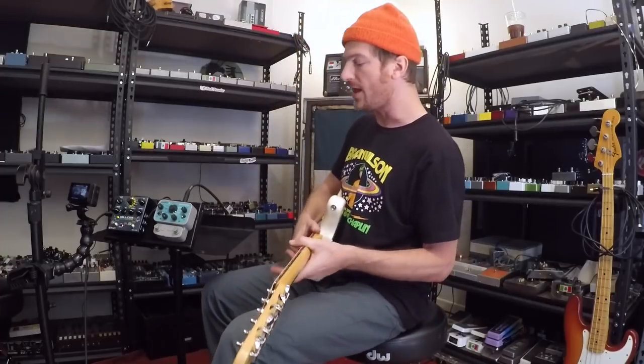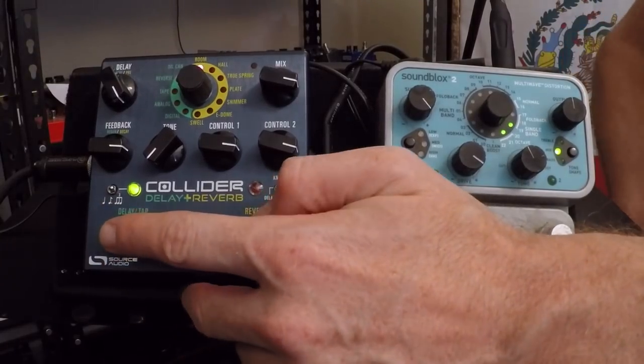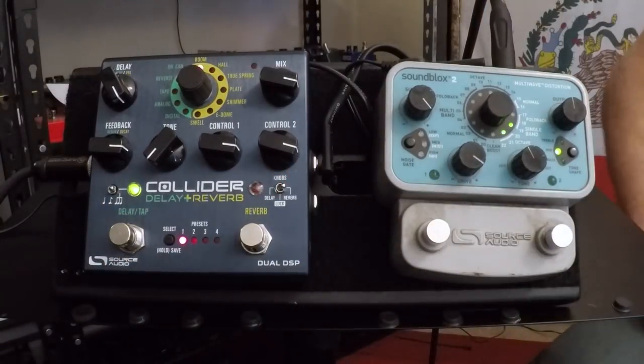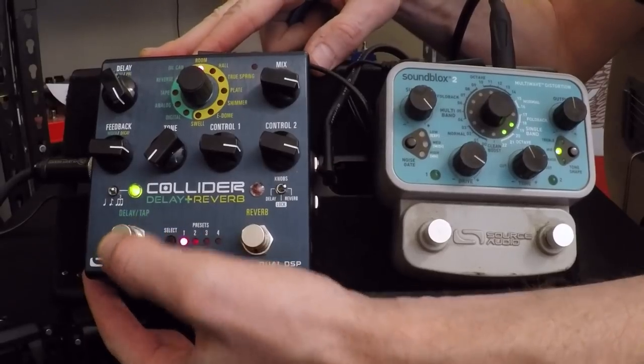Really, really nice oil can delay. This dude right here works as a tap tempo, which is funny because you're like, well, how would it work as a tap tempo if it's also the bypass switch? Well, if you were to do this, check it out.